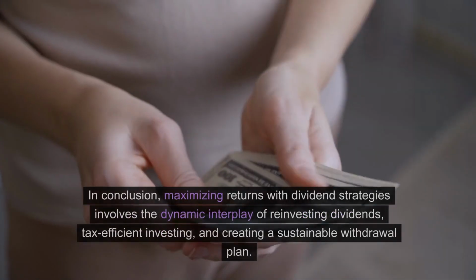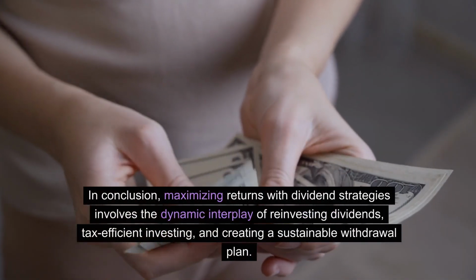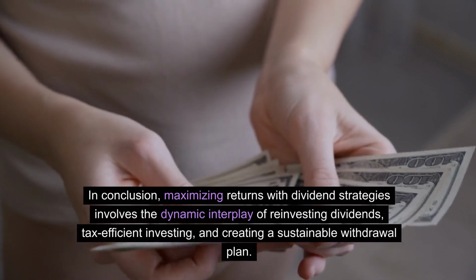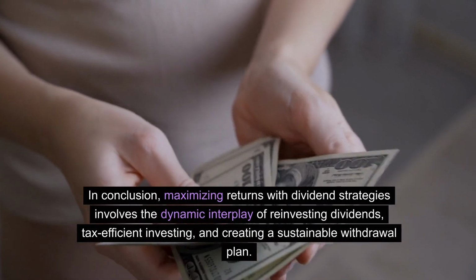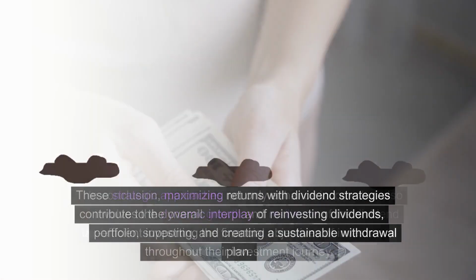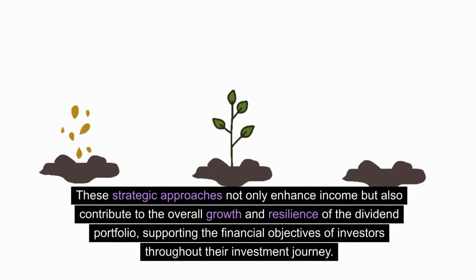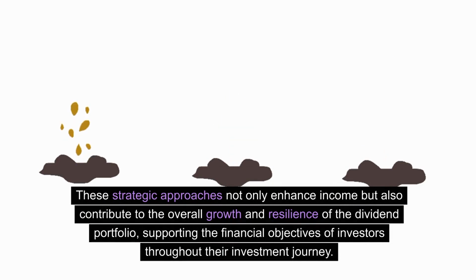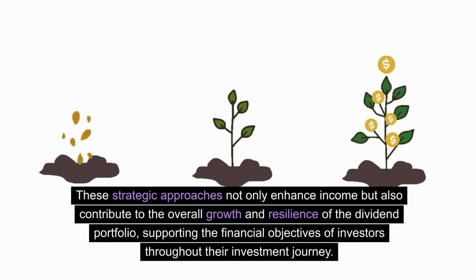In conclusion, maximizing returns with dividend strategies involves the dynamic interplay of reinvesting dividends, tax-efficient investing, and creating a sustainable withdrawal plan. These strategic approaches not only enhance income but also contribute to the overall growth and resilience of the dividend portfolio, supporting the financial objectives of investors throughout their investment journey.